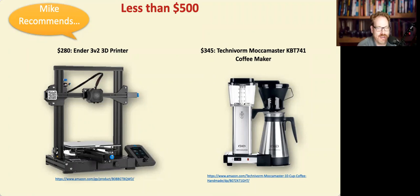The other item I have in this particular category is the Technivorm Mochamaster coffee maker at $345. Among coffee aficionados who drink drip coffee, coffee makers from this Dutch company called Technivorm have a sort of mythical quality to them. It's not that their coffee makers have a ton of functions or bells and whistles. In fact, they're quite basic in their functionality. But what they lack in bells and whistles and fancy displays and switches, they make up for in precision temperature control and build quality. And they have a striking industrial design as well.